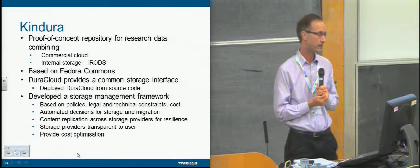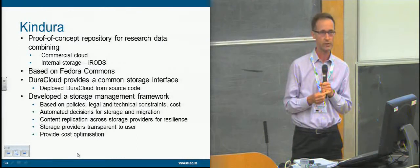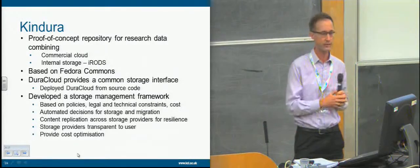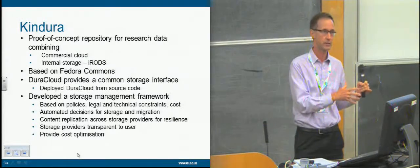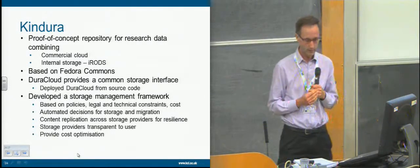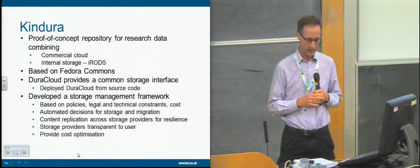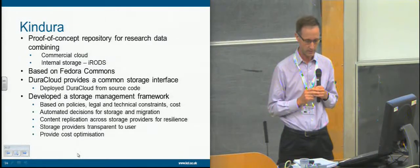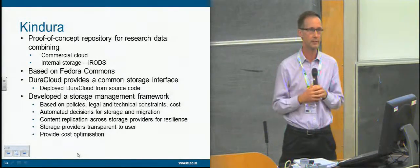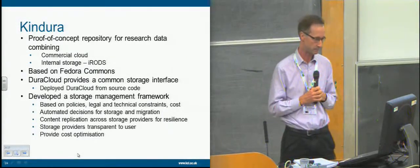So there were really three questions we tried to answer. One is, where can the data be stored? If it's personal data, for example, it can't be stored outside the EU, so we need to ensure that can't happen. There may be some data we want to keep in-house so that we prevent it going out to a third-party cloud provider. The second thing is, how many copies do we want to keep? And that really depends on institutional policies. And the third criterion is, of the available options, which are the most cost-effective? So we had a cost model built into the system as well, which could select the most cost-effective providers for that particular piece of data.